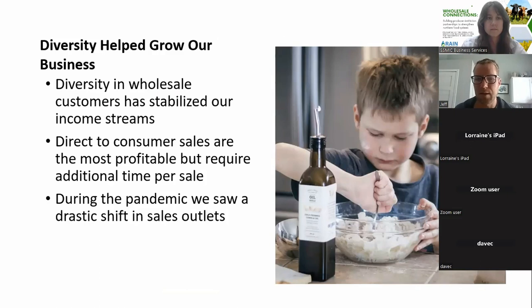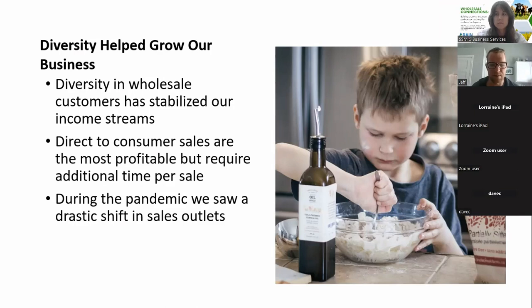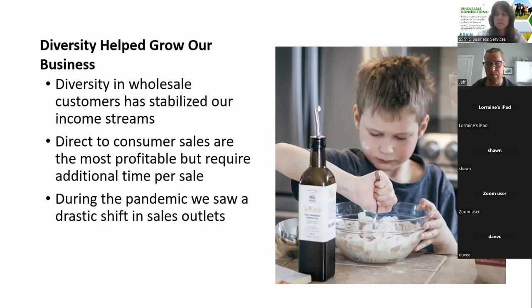And we really noticed that during the pandemic. There was a huge shift as a lot of restaurants and bakeries were closed or very limited because of limited capacities. So we lost a lot of those wholesale customers. But by having institutions that were still buying, and retail stores that were still buying a lot of products, that was able to stabilize that income stream. And it's really helped our business grow.